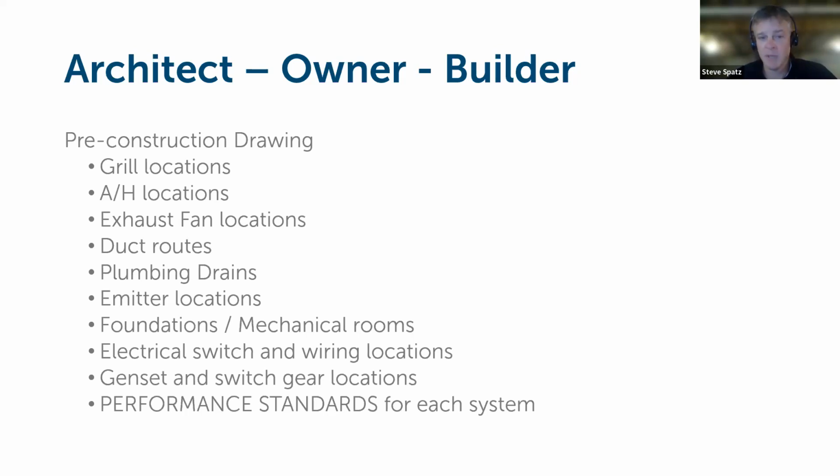Is the mechanical room big enough? Is it in the right location? Not just based on aesthetic design, but is it in the right location to meet the needs of where you need to be putting distribution components throughout the building? You know, where the grill locations are, if it's a forced air system, has a huge impact on how well that system is going to condition the rooms as designed or as planned. So making sure that that's all accounted for and there's not competing interests.